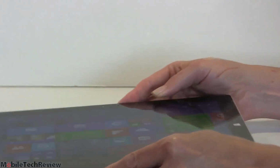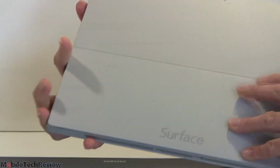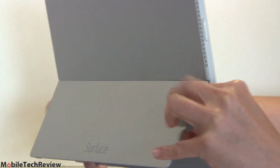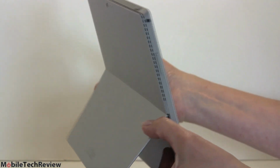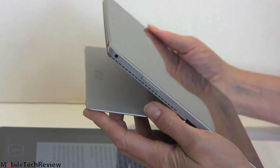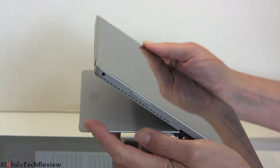The Surface Pro 3 has that nice metal magnesium build to it, so it feels real classy. It is metal, and it has the neat built-in kickstand here, so you can put it like so. You can even lay it flat on a table. Pretty nice stuff. And again, you can watch our full reviews of each of these products if you want to learn all the facts and features about each of them.